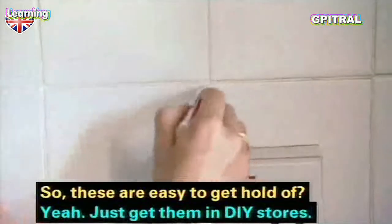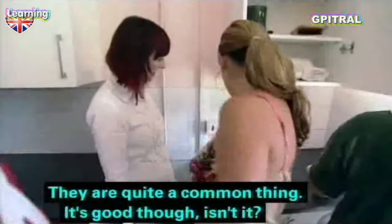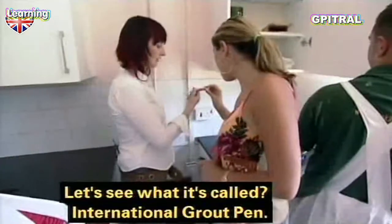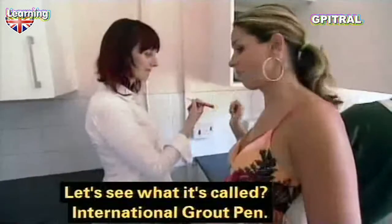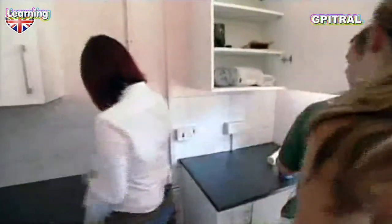So are these easy to get hold of, do we know? Yeah. You just get them in DIY stores. They're quite a common thing. It's good though, isn't it? Let's see what it's called. Oh, International Grout Pen. It's good for the soul as well to do this. I'm feeling quite calm. Therapeutic. You can carry on now.